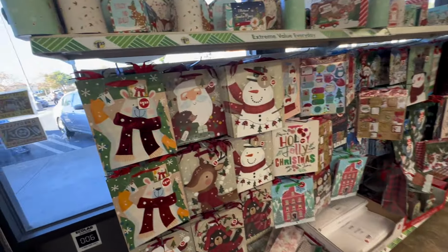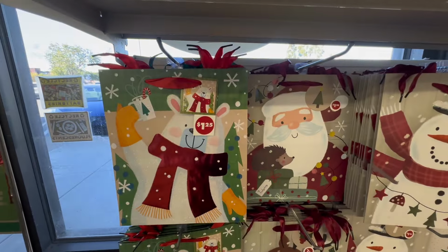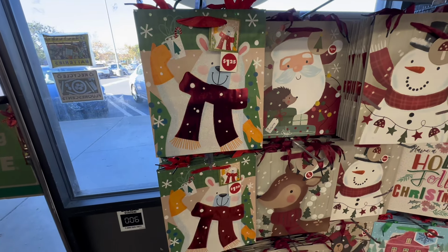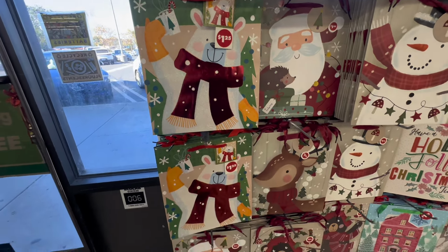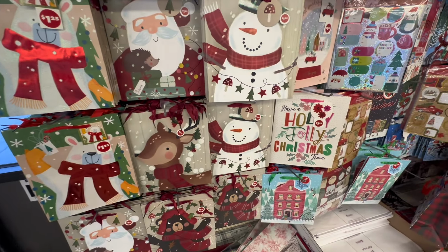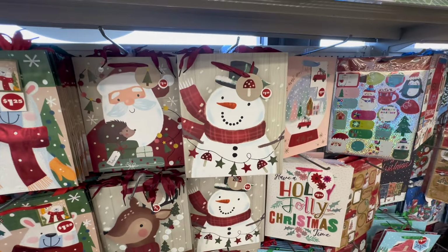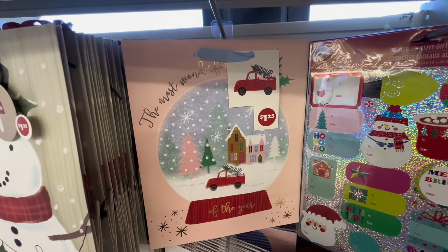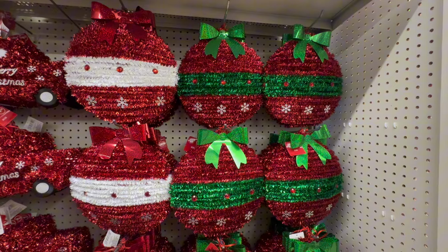Over here in the gift bags, they have some very cute designs. We have the polar bear, we have Santa, we have a reindeer down at the bottom, and of course, my favorite, the snowman, but we also have a little brown bear over there. We have some Christmas houses and just cute little sayings, holly jolly Christmas. This one was really pretty. It's kind of got like a shabby chic look to it.